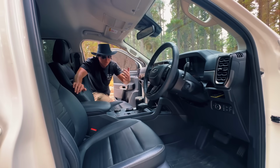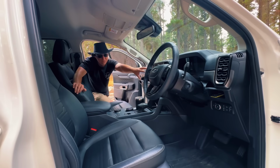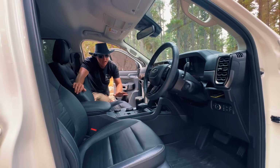Integrated tow controller, all that kind of stuff. You don't have to go buy a separate Redarc or an aftermarket kit to make your trailer work. And being an integrated trailer controller, it's built into the screen and built into your drive mode. You've got trailer check, so it turns all your lights on, and you don't have to sit there and turn the indicators on and that kind of stuff. They've really thought about who's going to use this car.